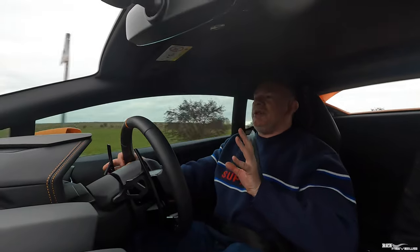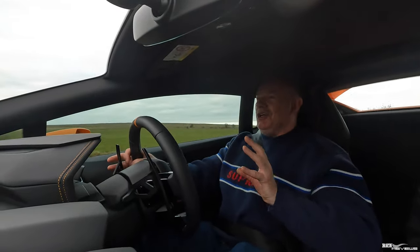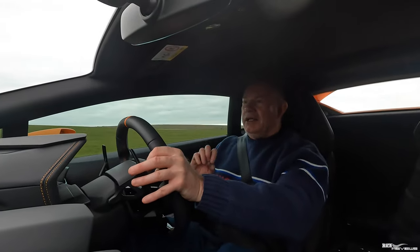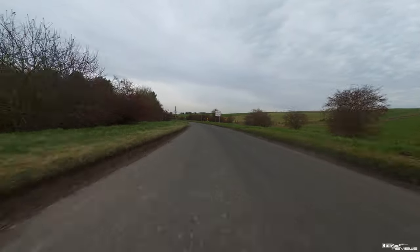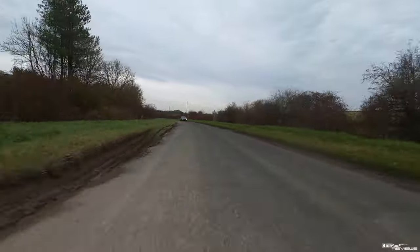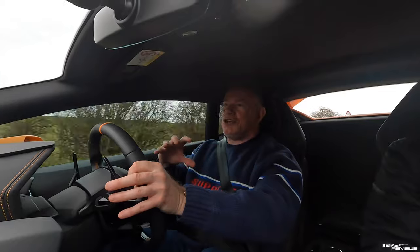So this is quite a bumpy section of road, and yes, you can feel it, as you can hear it in my voice. You can feel it's quite bumpy, and the suspension is quite hard, but it's not overtly harsh. It's not like the Performante. With the Performante on this section, the car was literally skidding all over the road. It almost felt like the tyres were losing traction with the road.